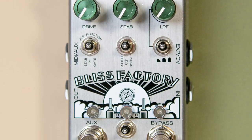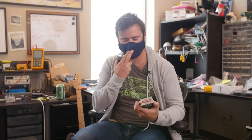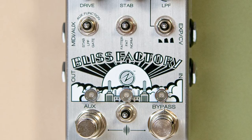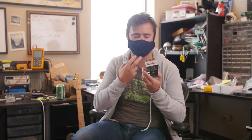The name of the pedal is the Bliss Factory because, you know, Chase Bliss and Fuzz Factory put together. Well, I actually wanted to call it the Fuzz Factory, and I was talking to Zach about it, and he had just debuted this artwork, and I just loved it. I asked, can we please use that artwork? And he said, well, we probably shouldn't call it the Fuzz Factory, let it be its own name. And I thought, yeah, you're right.